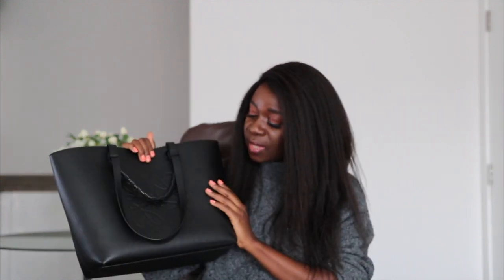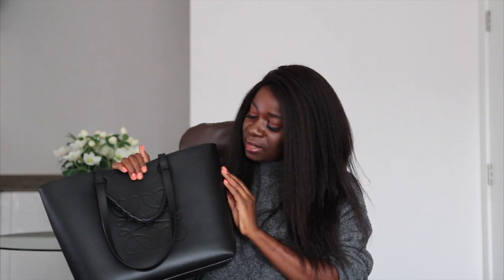So the leather itself is made out of calf skin. It does come in 2 types of calf skin. So at the time I was purchasing it, it only had 1 type, which is the type that I currently have. And it does have a bit of texture to it. It's not completely smooth leather, and I'm going to show you an example of what I mean.